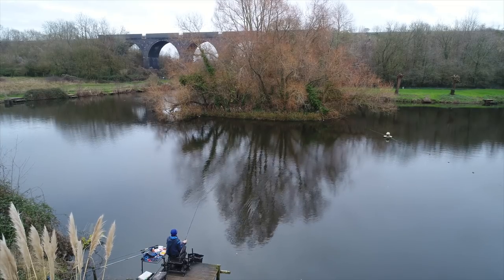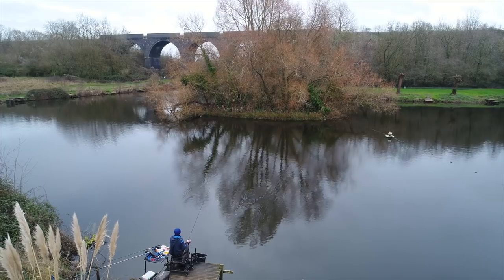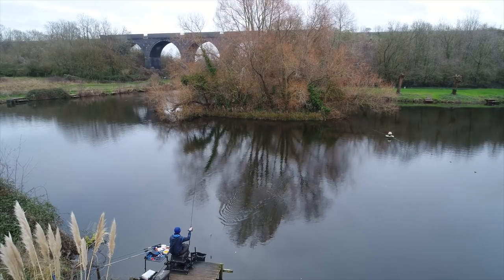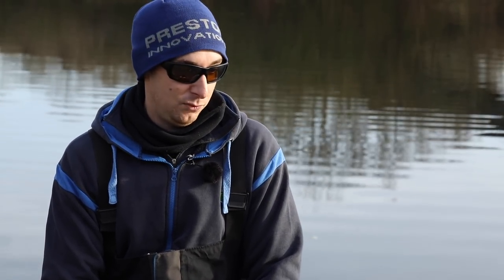And even when it gets really cold, you're only going to get a few bites. This week in particular has been mega cold. We've had frosts every night and the catch results all around the country sort of plummeted really. But looking at the water, it's really clear to be fair. And that's when the Waggler comes into play.